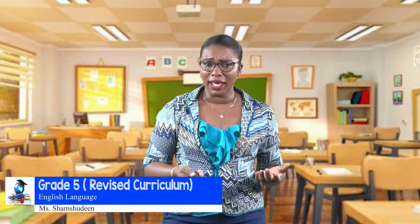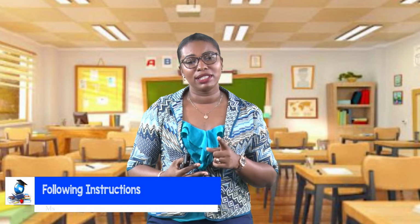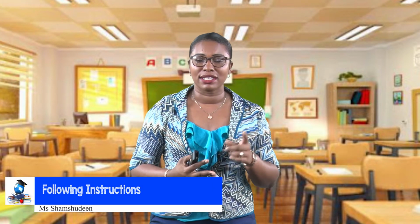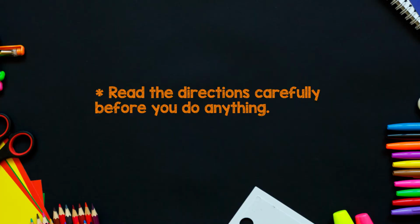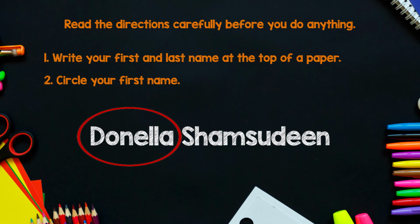But you might say, why? I had to read everything before I started the activity. Remember I said, before I started giving you the instructions, read the directions carefully before you do anything. So when you got to number 7, you would have seen that the last instruction there was only do number 1 and 2. So this is what your activity should look like, or this is what should be on your paper. Well, of course, with your own name.